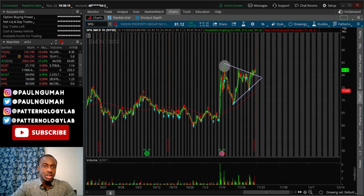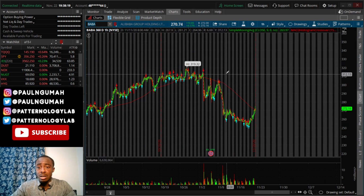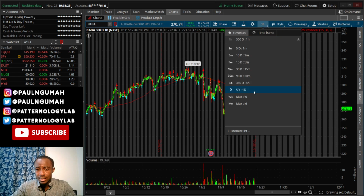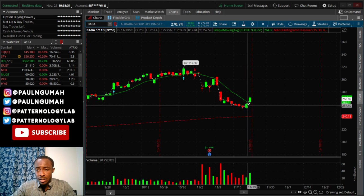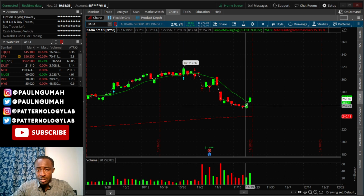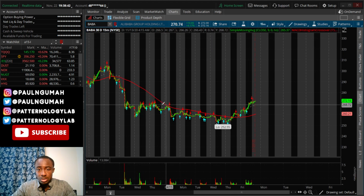The first question that I want to answer is BABA. Some of y'all have been asking about BABA and whether it could go higher. Personally, I do think it could. If you look at it on the daily, there was a bullish engulfing candle right here, followed by a gap up and a run. That's usually what happens after that occurs. And then there was also a falling wedge right here.